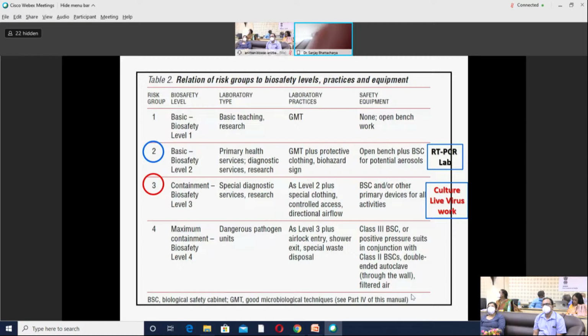So now for the type 2 lab, there have to be certain principles in place, like controlled access, like good laboratory practice, like engineering controls like biosafety cabinet. In type 3 labs, which research institutions like yours may be interested in, either in the near term or in the long term, it's very important that the protocols and procedures are in place, and there is not only controlled access, there is an ante-room, there is a wash facility, there is dedicated ventilation, there is dedicated drainage, and there is on-site autoclave. All these things have to be put in place.